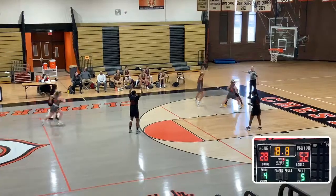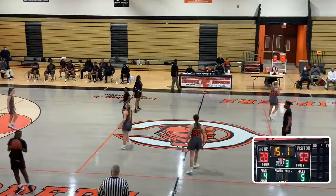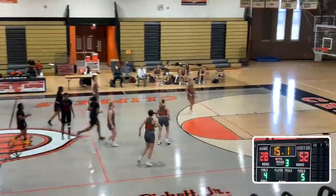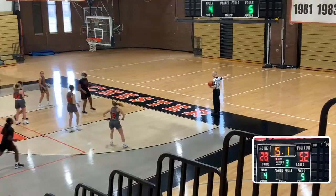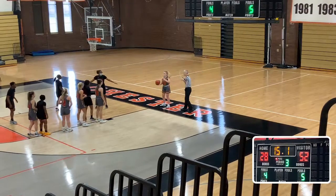And Chester's in danger of a 10-second. They got to get it out of there. And a 10-second violation. So 15.1. And Penncrest will take it out underneath their own basket. Coach Deuce is calling for a 2-3 defense for Chester.